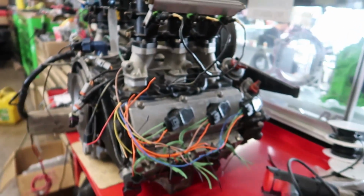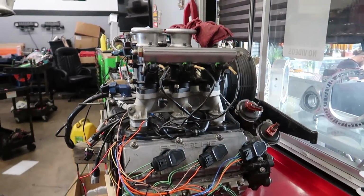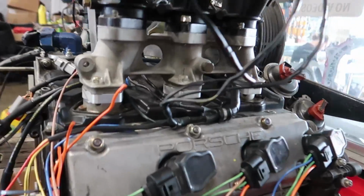So I've been pitching DNA to you guys as a rotary shop, but it's kind of a lie. They're actually gurus of all vehicles. They do work on piston engines, even Porsche engines. So Louis is in the midst of actually making a wiring harness for this jammer right now.